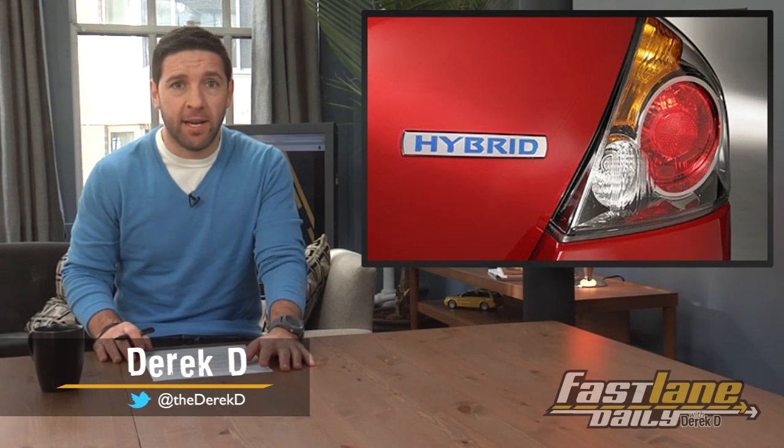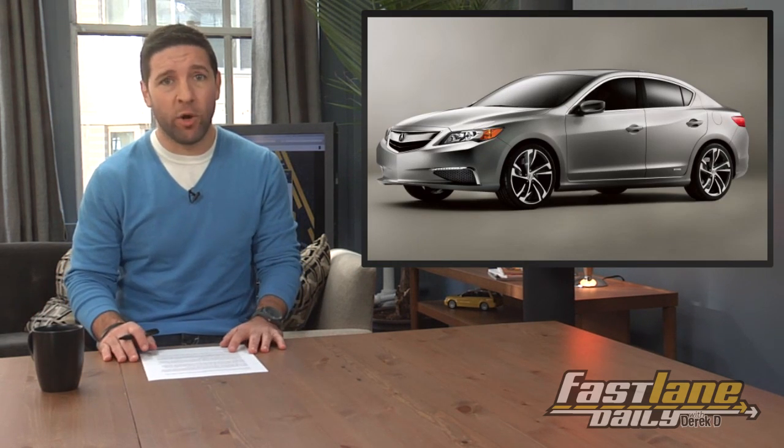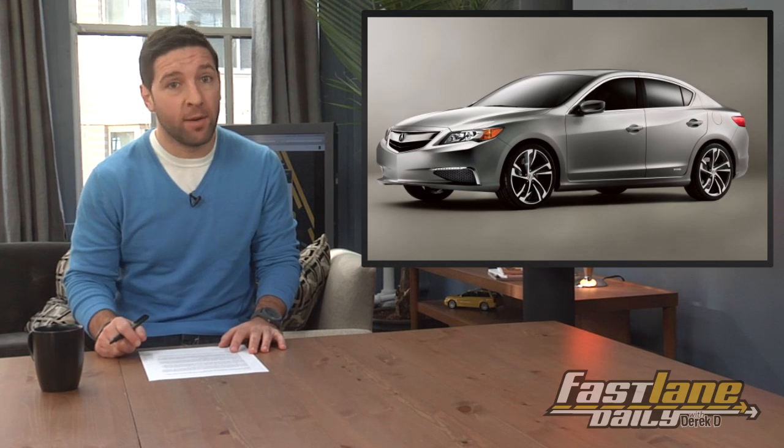Nissan wants hybrids all over the place by 2016. Praga has a new track car, and no, I didn't say Prada. Acura's new ILX can't get no love, so they hope their 2014 MDX will be a success.